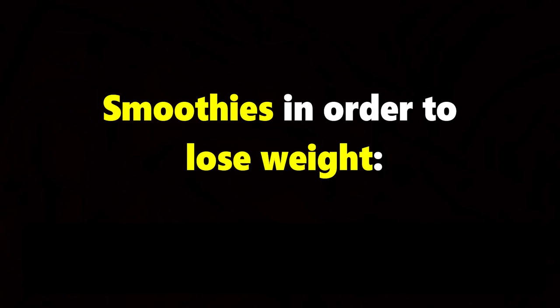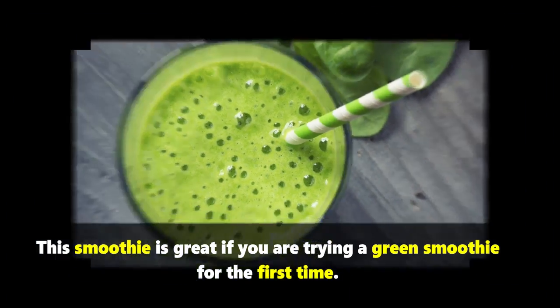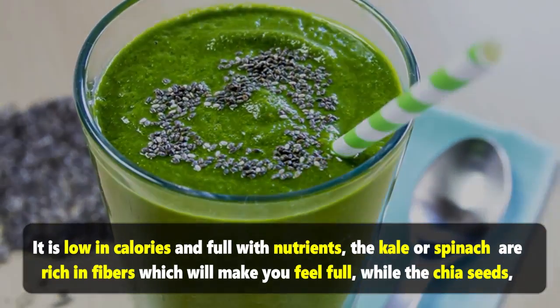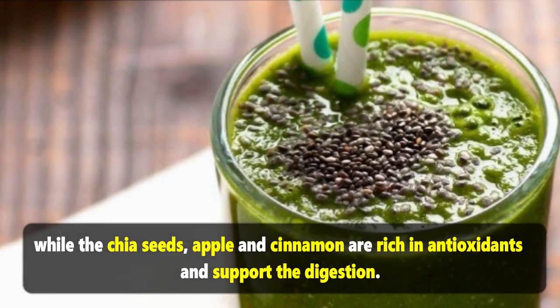Smoothies in order to lose weight. Green smoothie. This smoothie is great if you are trying a green smoothie for the first time. It is low in calories and full with nutrients. The kale or spinach are rich in fibers which will make you feel full, while the chia seeds, apple and cinnamon are rich in antioxidants and support the digestion.